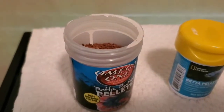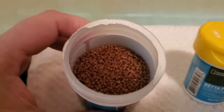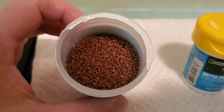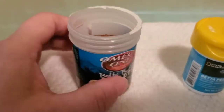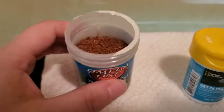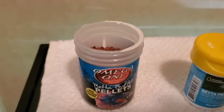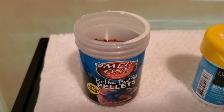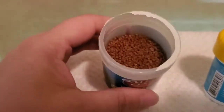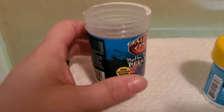Now I do feed 4 Betta Fish, and for having 4 Betta Fish and feeding them almost twice a day, every day, as you guys can see, I still have plenty of pellets. So this is an awesome container, and I think this will last you a very long time. If you have multiple Betta Fish and you want your food to last a lot longer so you don't have to keep going to the store and buying them, I think this would be a good brand to have, especially with multiple fish.